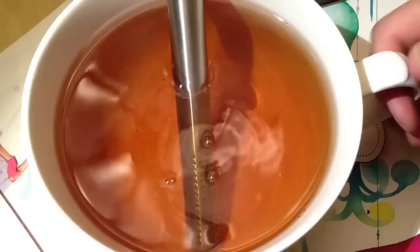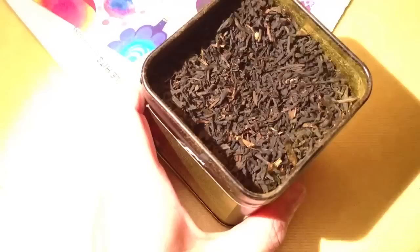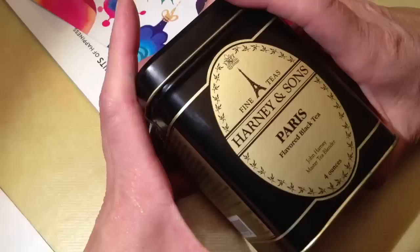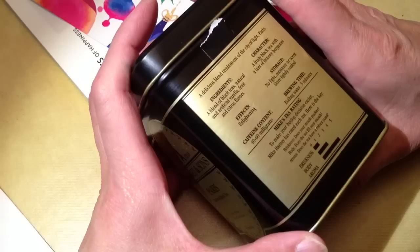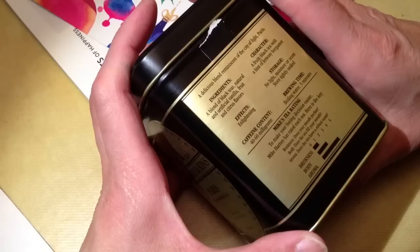So this is this tea, and the tea is called Paris. And I think it's just the person's name is Paris. It's nothing to do with Paris, the location, the city. Fine teas, Harney and Sons, Paris, flavored black tea, John Harney master tea blender, 4 ounces. A delicious blend, reminiscent of the City of Light, Paris. It does have a French feel.